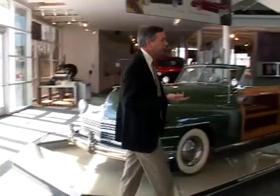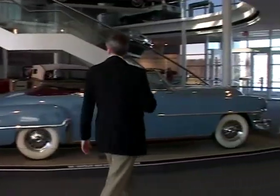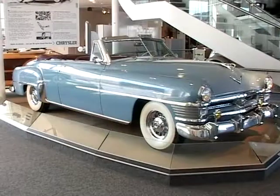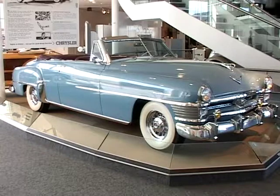But in late 1949, they made a body change. And the body change was not a revolutionary one, but when mated with the Hemi engine that was introduced in 1951, you had a thoroughly modern post-war car. This is a 1951 Chrysler New Yorker.